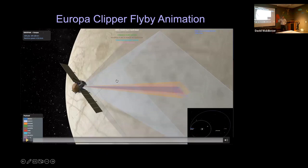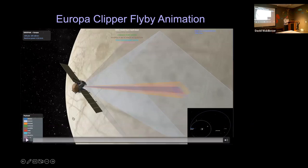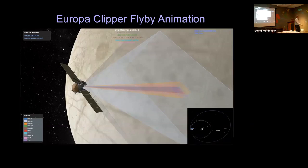Let's look at a typical flyby. I haven't tried narrating this thing since my last public talk 5 years ago, so we'll see how I do. What you're going to see is an older version of the spacecraft. It won't look just like ours, but it's pretty close.